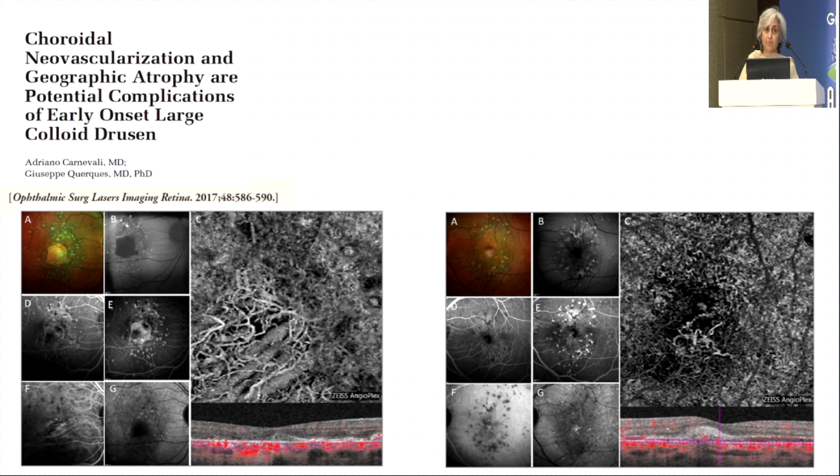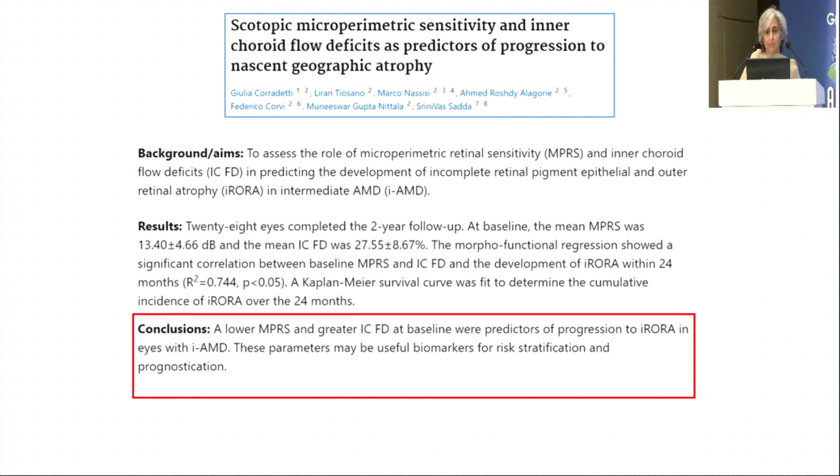Another risk factor is patients with early onset large drusen. You may see a patient at age 30 with large drusen. This is not AMD, these early onset large drusen, but they can have geographic atrophy very much earlier.